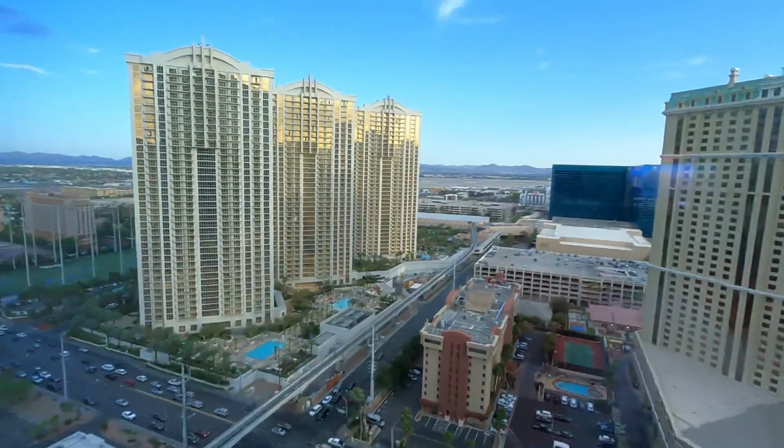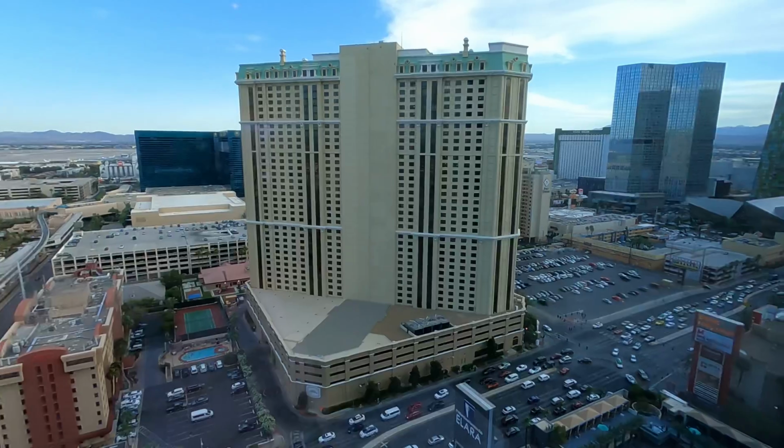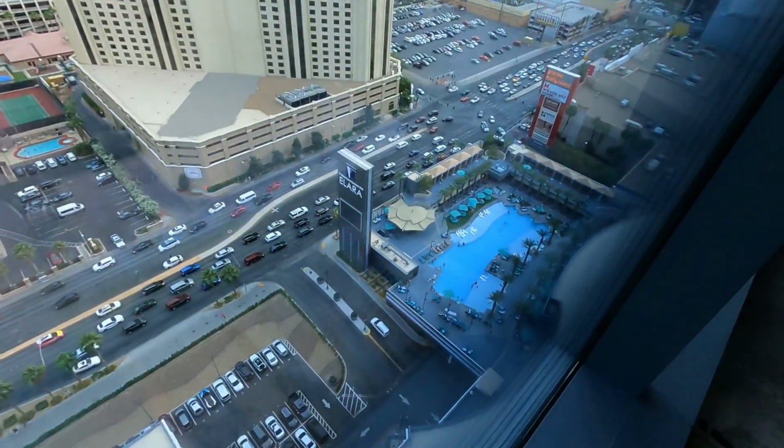This is the view from the other side of the hotel. This is a view that we normally see, and there's an MGM there and Las Vegas Boulevard. And below us is the pool, which is what we're going to look at next.